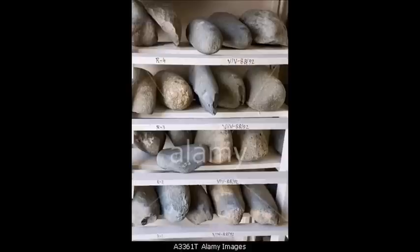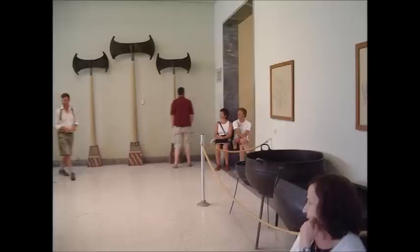Photo of apparent hammers found in Great Orme. Ancient Minoan and Cretan axes, whoa. Giant hand axe from Sheringham, Norfolk.